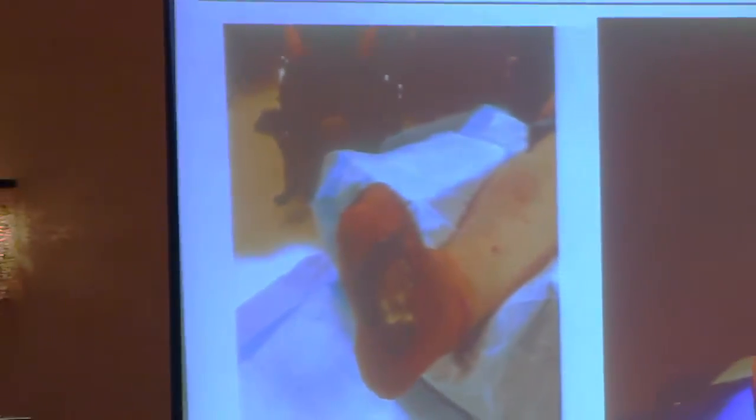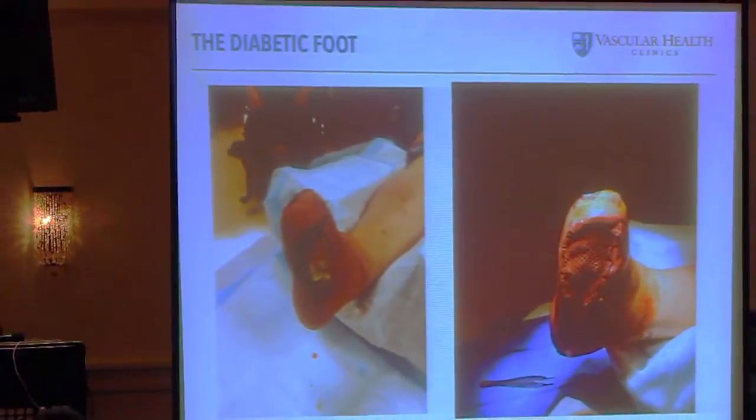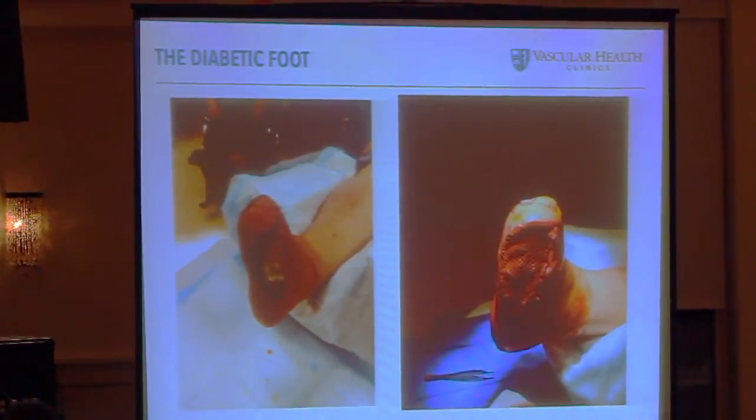Midfoot procedures help stabilize, realign, allow the foot to function. Reducing these deformities, there are a lot of devices you can use to fixate these. The slide on the left shows a first-ray amputation, the great toe all the way to the base of the midfoot, and then just some hardware fixation of the midfoot. Here's another chronic wound. The wound has been debrided, and a skin graft has been applied.